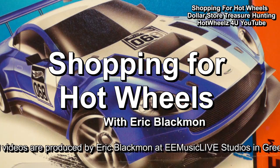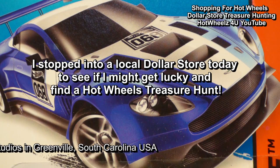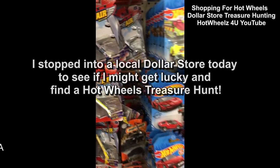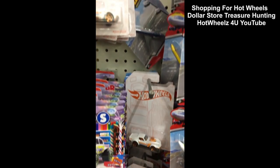I'm shopping for Hot Wheels. I stopped into a local dollar store today to see if I might get lucky and find a Hot Wheels treasure hunt. So let's see what we find. Hey, what's this?